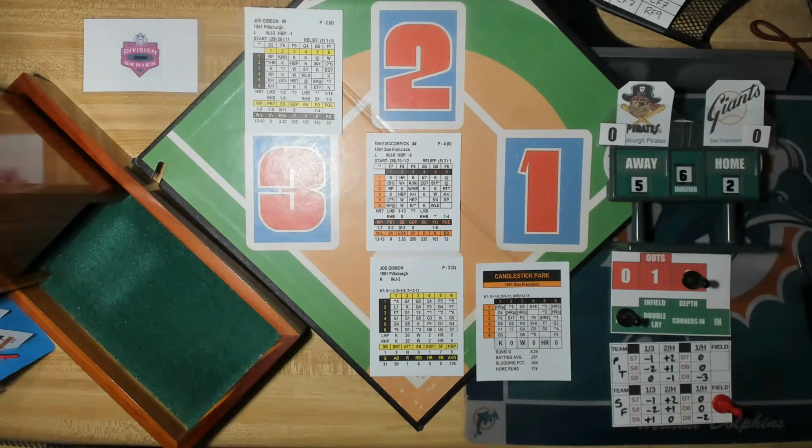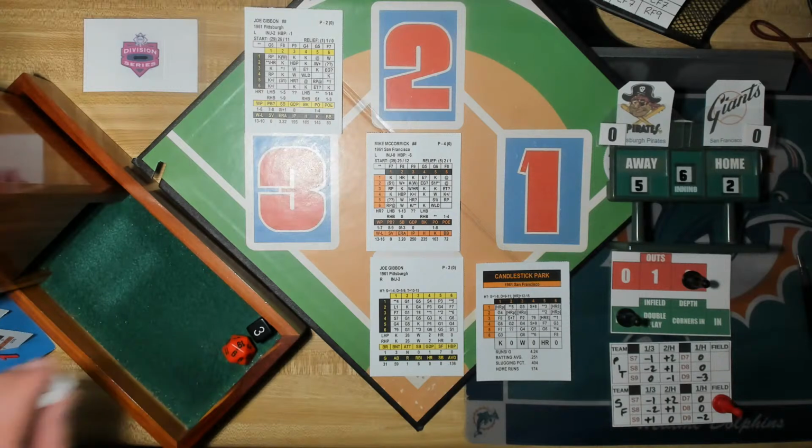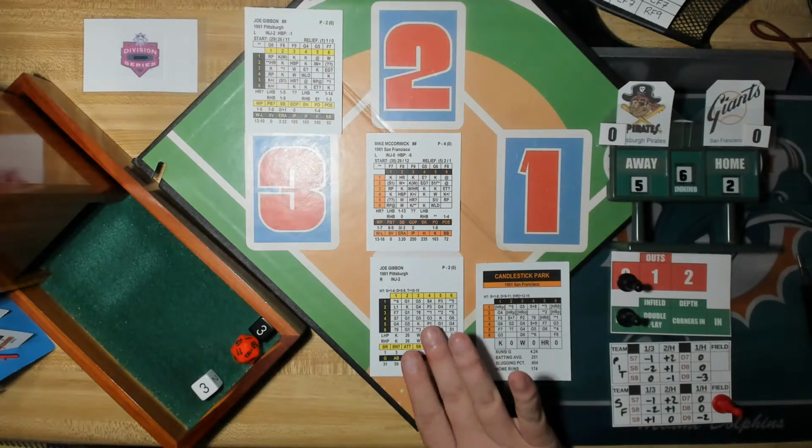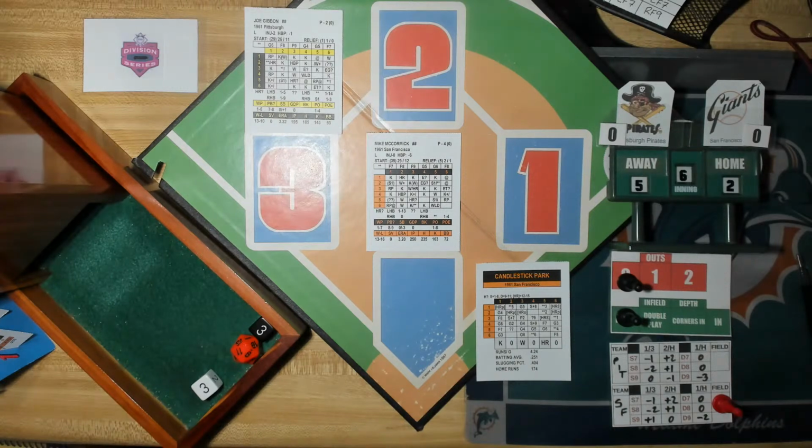McCormick will pitch to Gibbon. McCormick, 3-6 against the righty. That's going to be an out. And it will be a fly to right. And getting over there will be Lou, and he'll make the catch. So, McCormick, 1 run on 1 hit, a solo bomb by Burgess. And it is now 5-2 in favor of the Pirates.